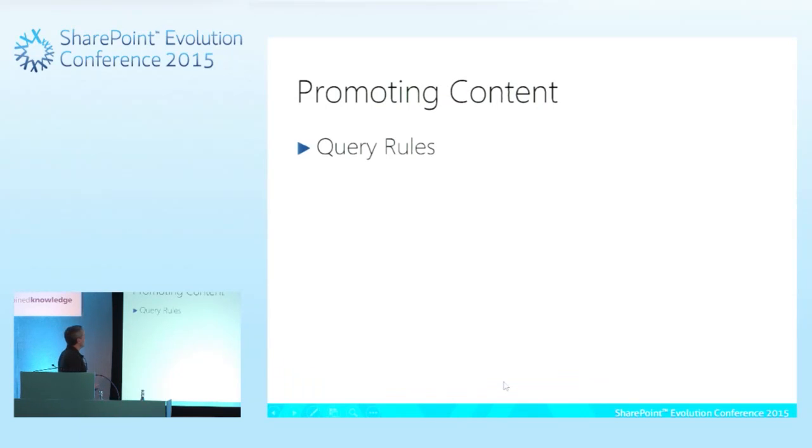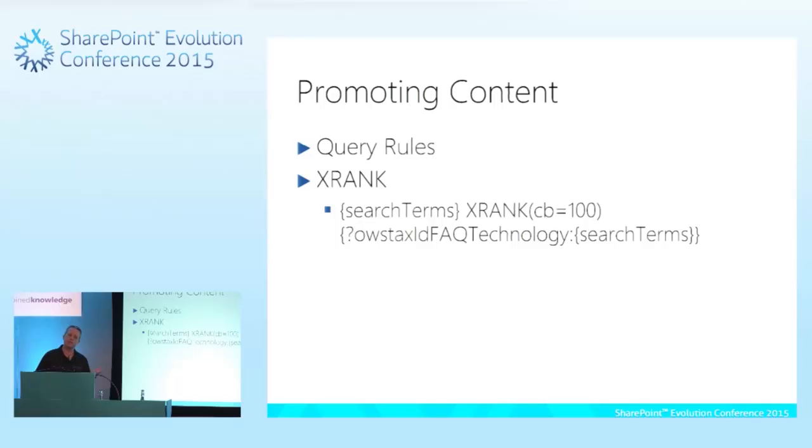So when we're talking about promoting content, we can use query rules. We ran through that yesterday. We can also use something called XRank. I like using XRank to solve some different little weird problems. Like, for instance, take that list of notaries. What if the notaries were for the whole company and the company was located in the UK and in America? It doesn't make sense to have the UK notary showing up if I'm looking for a notary in America, and likewise, you see Americans in your feed.